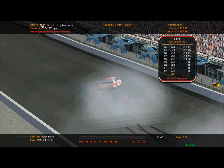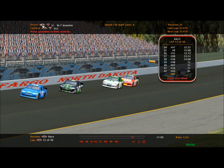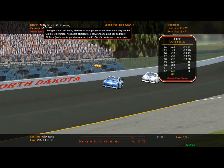We'll take it to the green flag. Tough break for these guys. Sam Young is going to have a war with her probably at the end of this race. As the leader is going to be... Who's the leader? The leader is Robert Young. We'll take it to the green flag.